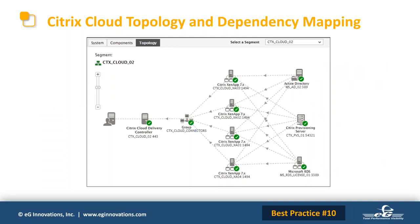So we can collect all these metrics, and of course, we don't have to install an agent on the Citrix Cloud Delivery Controller. We collect the statistics using the Citrix API, and we collect all the relevant statistics that you need to have. How is it functioning? What kind of service levels you're getting from them, and all the relevant stuff.